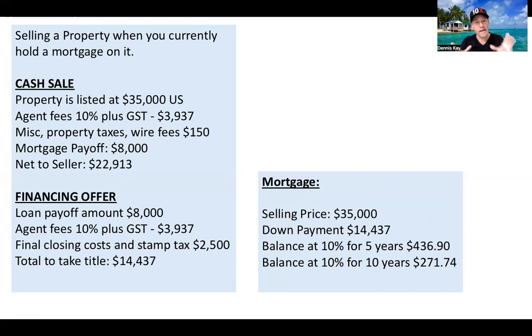So why am I sharing these numbers with you? Because if a person is currently making payments on a property, he may think to himself, you know what? I don't know if I really need the 22,913 up front. I don't know what I'm going to do with that. It'd be better if I sort of flip that into a mortgage myself so that I can make the 10% on that. Well, here is one way to do it.